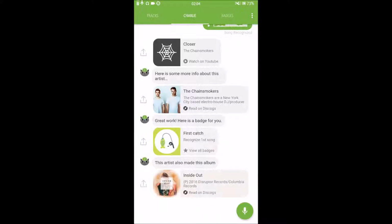As you guys can see, Charlie recognized the song Closer by the Chainsmokers without any problems, and you get more than the song alone. Charlie provides you the direct link to the YouTube video, and it provides you more information about the artist that you can read on Discogs. If you click on the link, you will get more information about the Chainsmokers, and you also get more information about the latest album of the artist. So these are all great additions to a music recognition app.